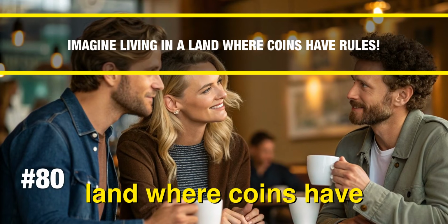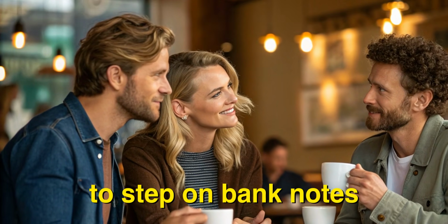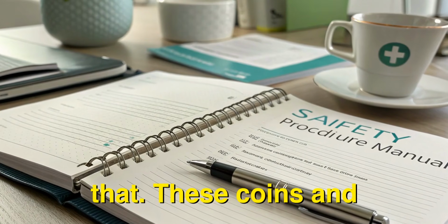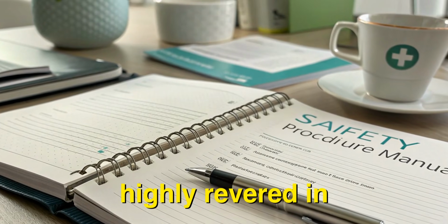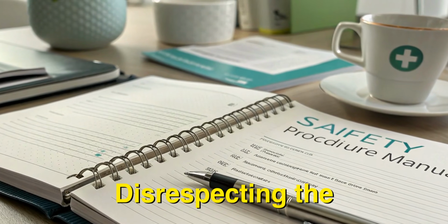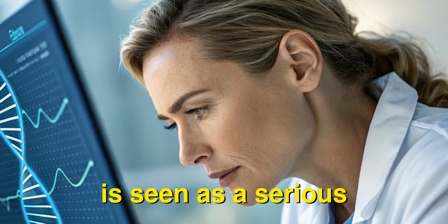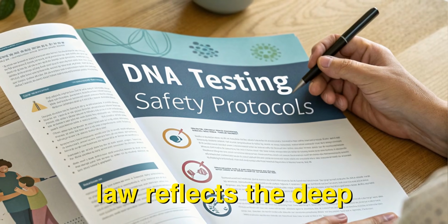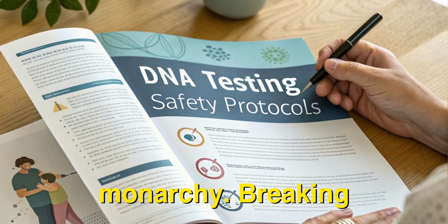Imagine living in a land where coins have rules. In Thailand, it's against the law to step on banknotes or coins, and there's a good reason for that. These coins and notes prominently feature the image of the king, who is highly revered in Thai culture. Disrespecting the king, or any member of the royal family, is seen as a serious offense and can lead to severe consequences. This law reflects the deep admiration and respect the Thai people hold for their monarchy.